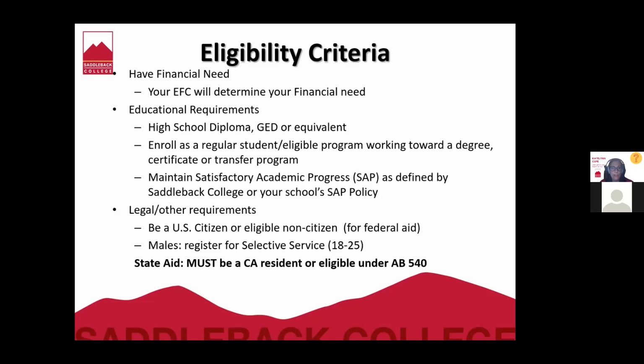And for both the FAFSA and the DREAM Act, gentlemen have to register for the selective service if they're in between the years of 18 and 25. That's not only a FAFSA DREAM Act requirement, it's an actual federal law. So gentlemen have to apply for that between their 18th and 25th birthday.